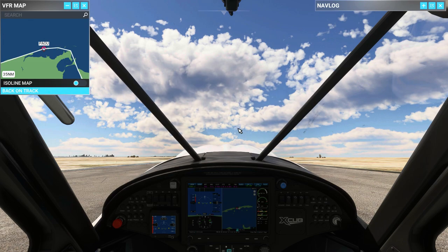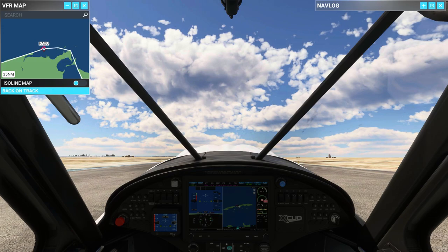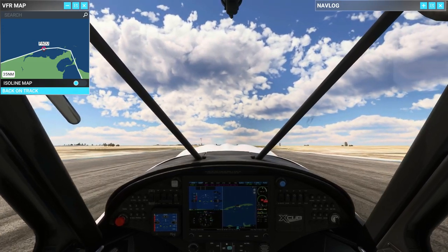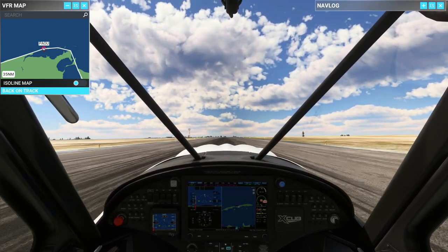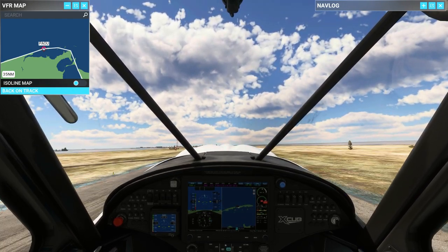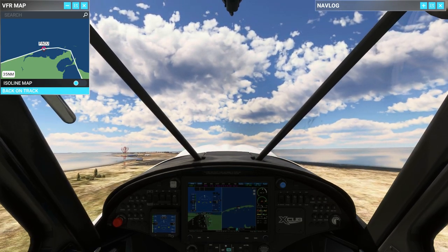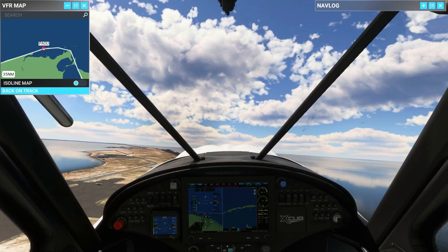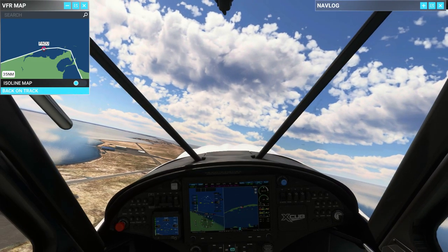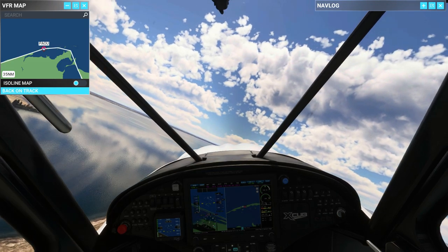So let me pull back here a little bit, and let's rev this thing up. Oh, that's right. They don't start with the brake on. Okay. And let's get up to speed. Let's go ahead and take off. All right. Pull our flaps up. And we need to start swinging around. And which should be a fairly scenic trip.